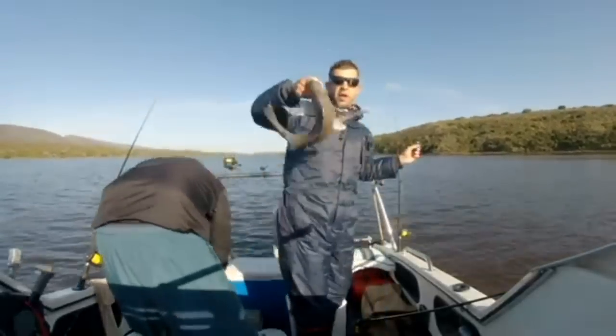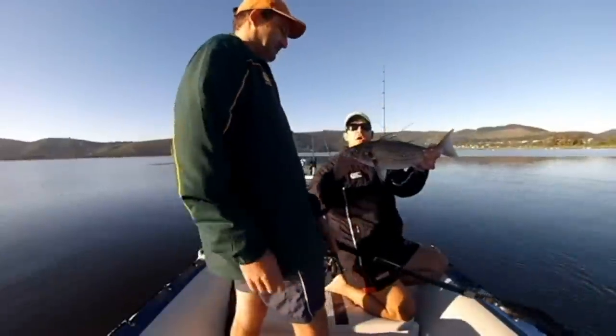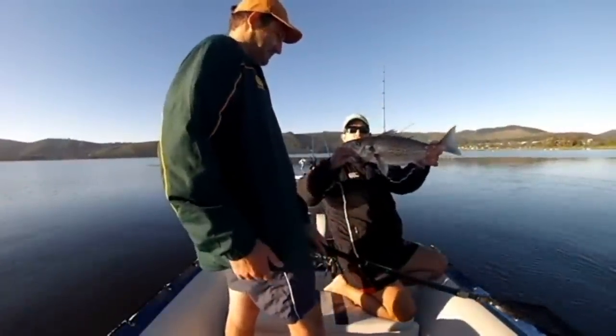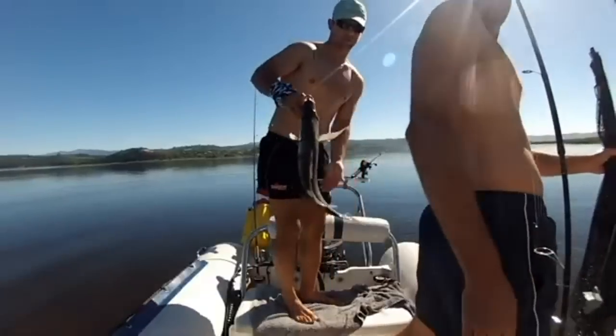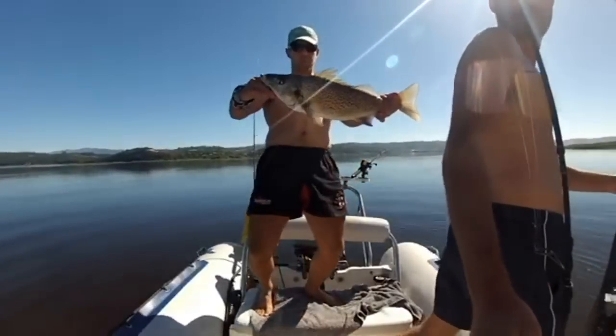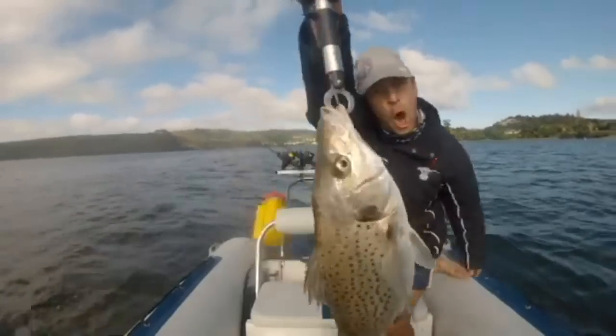And then the SA record for a grunter is 9.5 kilograms, at a fork length of 91 centimeters, and it was estimated to be around about 16 years old. But guys, please keep to the bag limits. It is on the red list, so keep to the legal sizes. Let these fish have a chance to spawn.